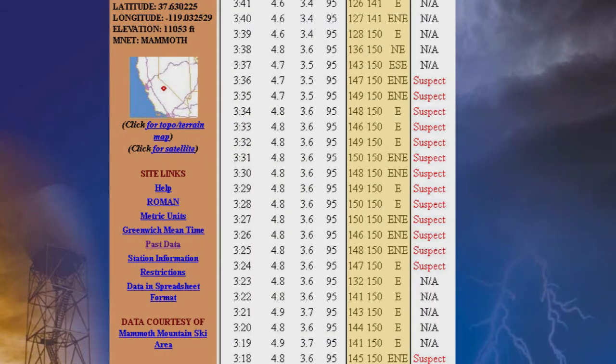So these are the actual wind speeds from the Mammoth Gondola. And one thing that you'll notice is this is the sustained winds on this first column here that I've shaded. These are sustained on top of the mountain, 140 miles an hour sustained. That's crazy. Right here is the gusts.